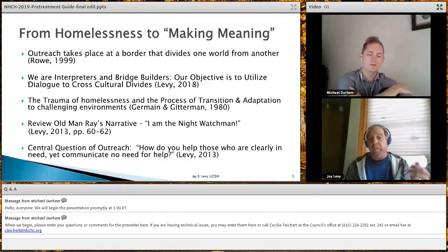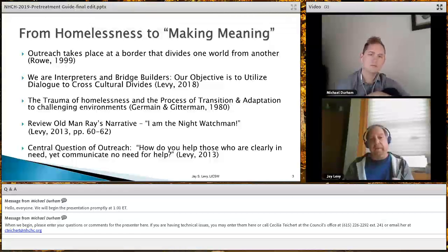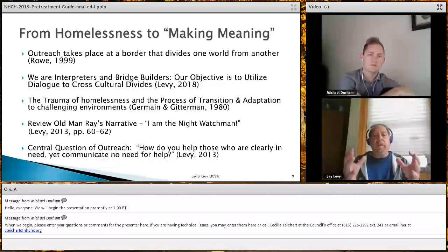from another. So on one side of this border, we have the world of the prospective client, the person who's homeless. And it's very important that we're able to cue into their values, their aspirations, fears, have some knowledge that they've been through trauma, because trauma and homelessness, as we know, is connected at the hip. Their challenges, the challenges of survival, and the skills that it takes to survive out there. Their process of transition and adaptation to different environments. Their culture, their needs, their wants, their goals.